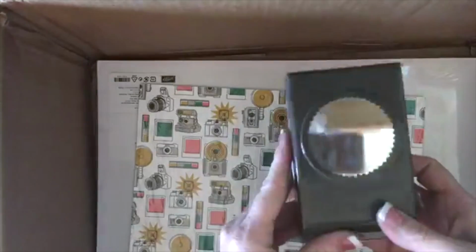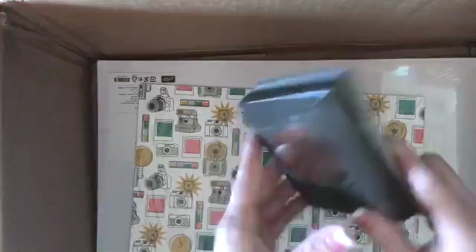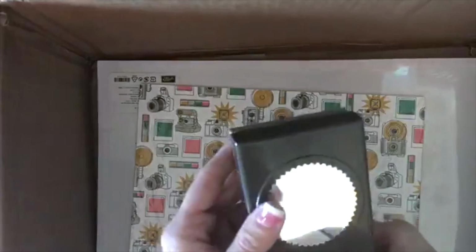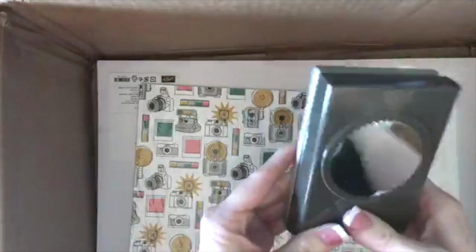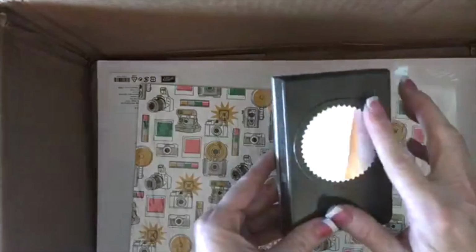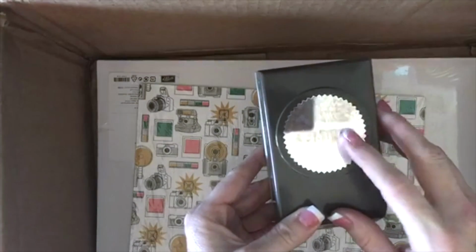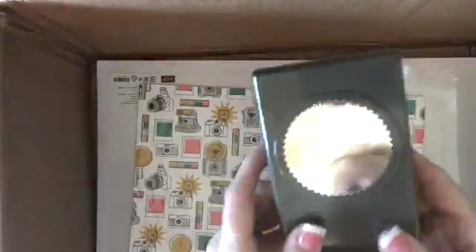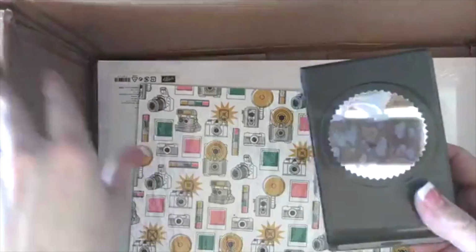So then I got this punch. See my camera? See my phone? So I got this punch. I think I'm actually going to use it for a card. I have one more card I need to make for my class for tomorrow. And I think I'm going to use this punch. I wasn't going to get it at first, but then I thought it just is one of those punches that you can do so much with. It's like the Starburst. And it looks like, I want to say it's maybe 2 inches.